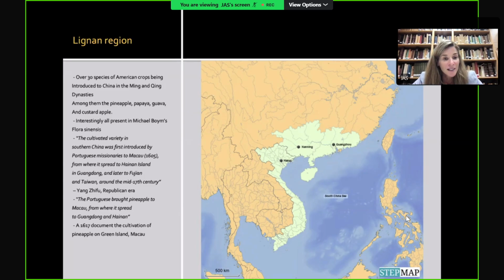So the study that I am mentioning, and I will show something from there, is called a study on the spread and impact of American fruit trees in the Lingnan region of China from the Ming Dynasty to the Republic of China. And they looked at different gazetteers from the different periods. The cultivated variety in southern China was first introduced by Portuguese missionaries to Macau, from where it spread to Hainan Island in Guangdong and later to Fujian and Taiwan around the mid-17th century.